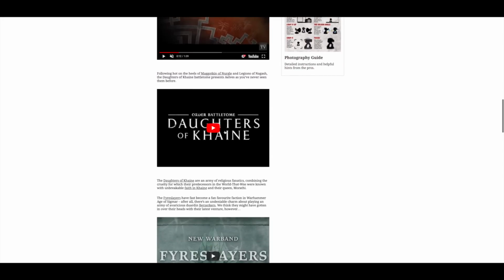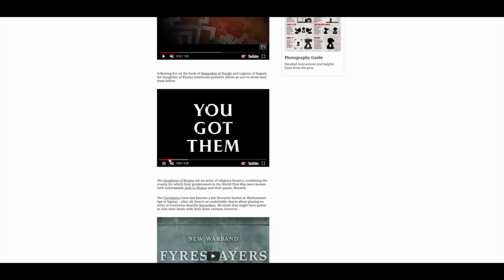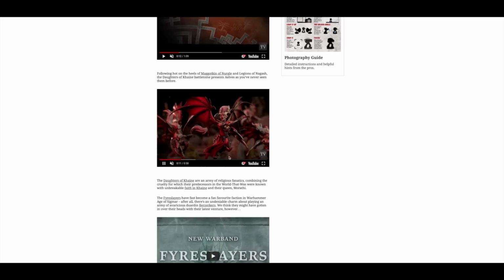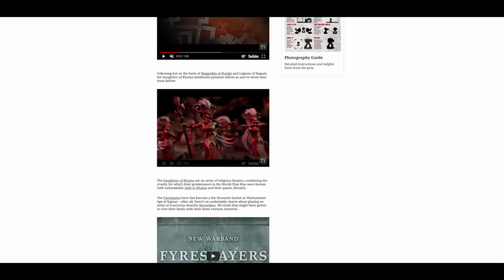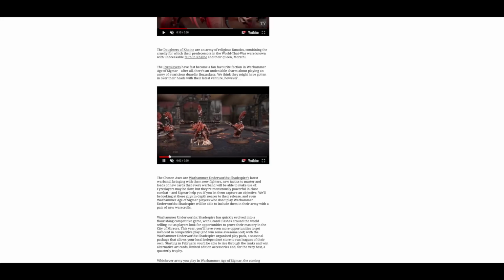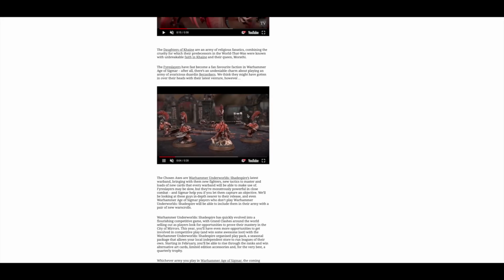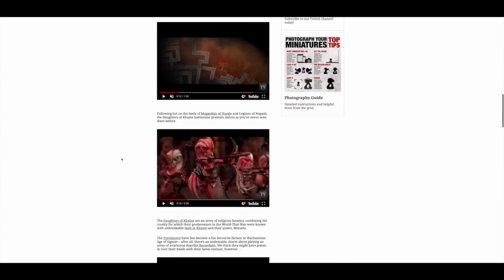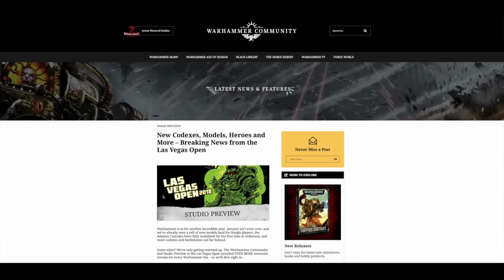And for Age of Sigmar, we've got Daughters of Khaine, which look like really cool models. I'd love to get them and bring them to the channel. I mean, they look pretty awesome with their wings and things. But yeah, and then you've got a new warband for the Fire Slayers. They look pretty awesome. Love the axe. So that's kind of what came out of the Las Vegas Open 2018.